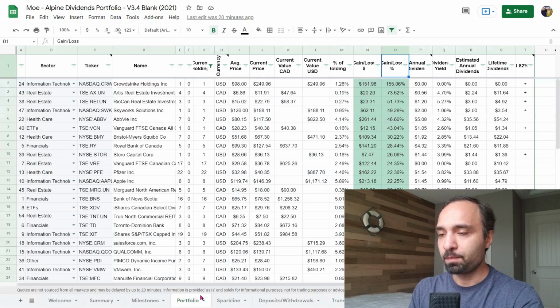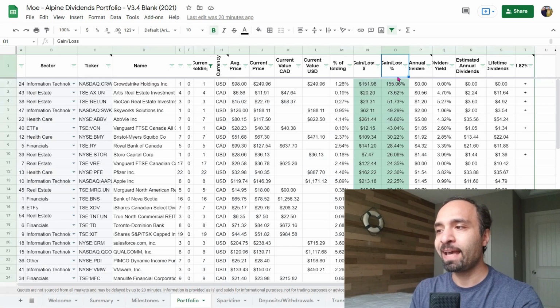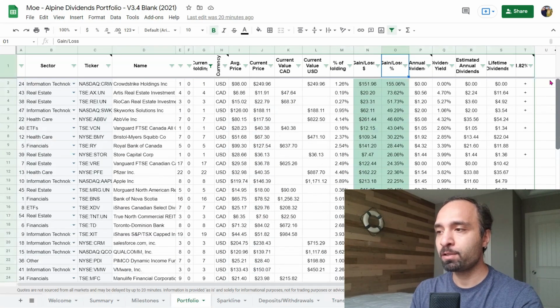Let us take a look at our portfolio, and for the ease of reference, we've kind of sorted them out by the overall gain, sorting from the highest gain percentage to the lowest. And the green ones obviously are showing the ones that are in positive return. So we're going to walk you through some highlights.